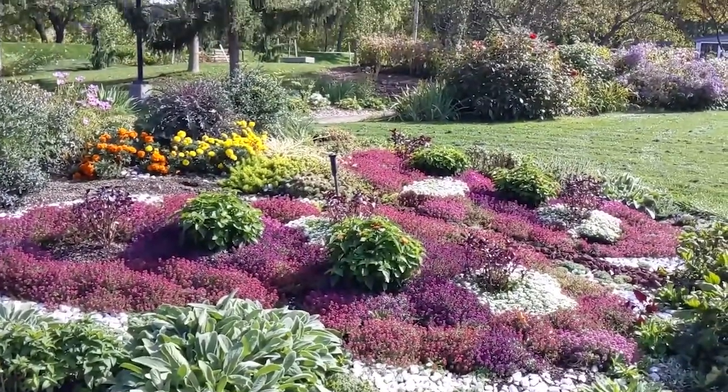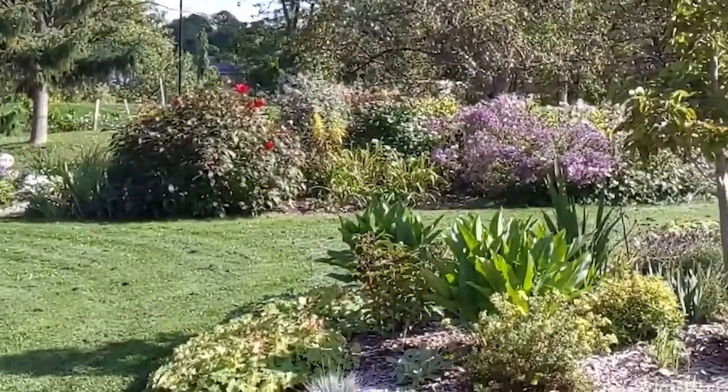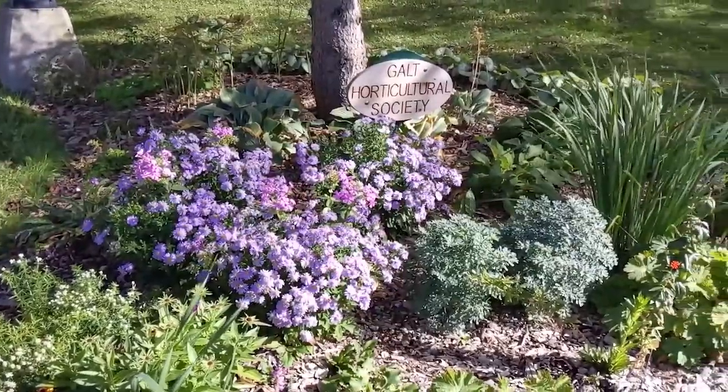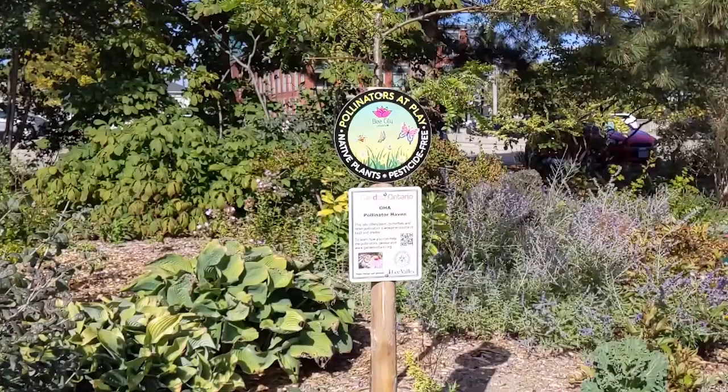It's hard to believe that this was all once farmland. It's now the home to the Galt Horticultural Society that maintains these charming garden beds. The Galt Horticultural Society is always delighted to have new members join, with monthly meetings to listen to fascinating speakers, workshops, challenges, a spring and fall plant sale, and exchanges and more.